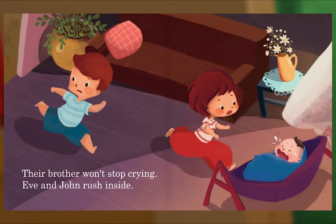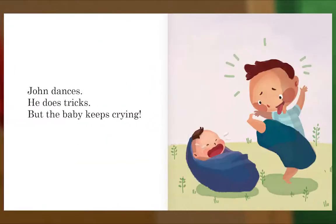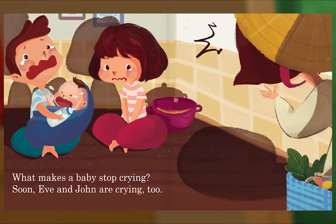Eve and John rush inside. Eve holds the baby and sings, but the baby keeps crying. John dances. He does tricks, but the baby keeps crying. What makes a baby stop crying? Oh, soon Eve and John are crying too.